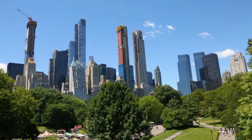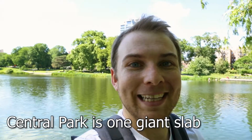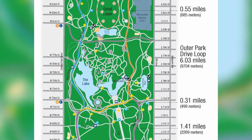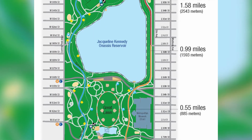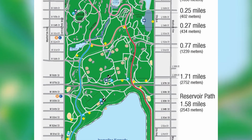Unlike other cities where they have parks scattered about, Central Park is one giant slab tossed right in the center of Manhattan. It starts at 59th Street and goes all the way up to 110th Street when you hit Harlem. So there's over 50 streets of land to explore.